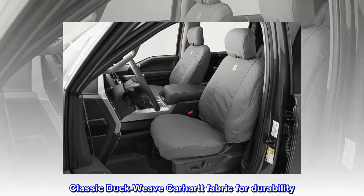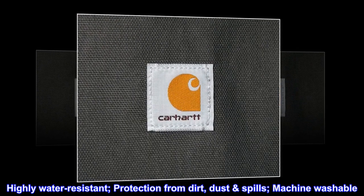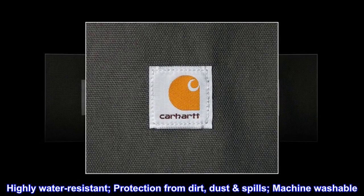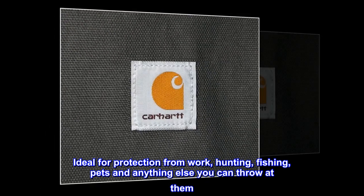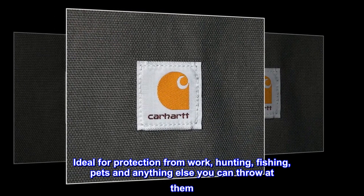Classic Duck-Weave Carhartt fabric for durability. Highly water-resistant, protection from dirt, dust, spills, machine washable. Ideal for protection from work, hunting, fishing, pets and anything else you can throw at them.